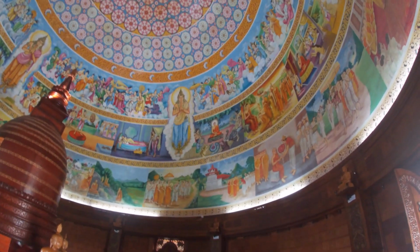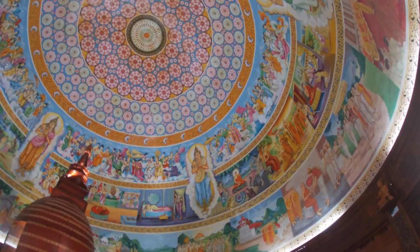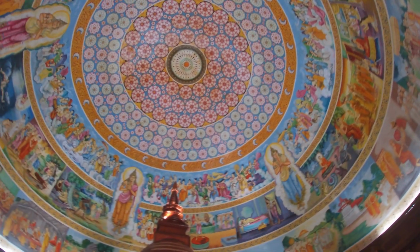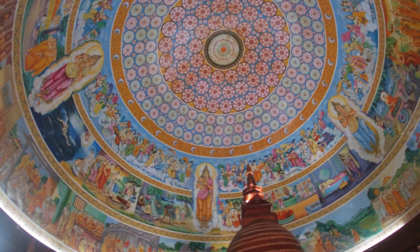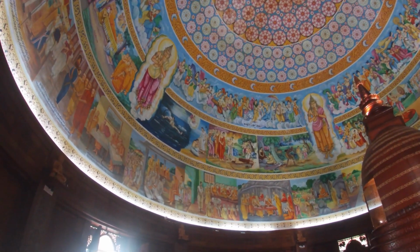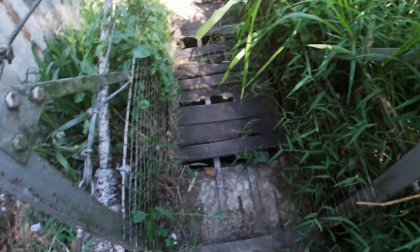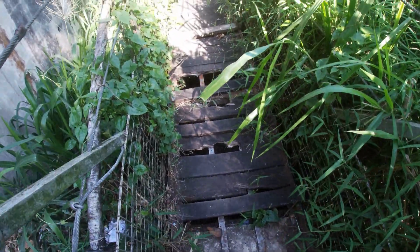So guys, our first stop is this temple, and check out the beautiful artwork here on the ceiling. Pretty impressive. Right, so we reached our next point here and have come to this really old bridge, so not much I can explain about this, but I'm not going to be walking across that.